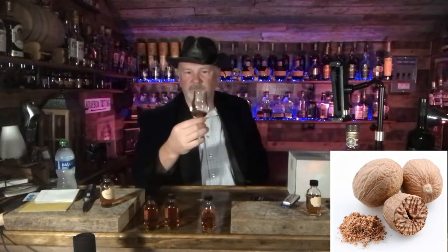Cheers. Alright, Zach, let's get into this thing. Alright, so it didn't quite live up to the nose. The finish is a little short, but the initial taste was, oh my goodness, this is exactly like the nose. It's got some nutmeg in it with some sweet cinnamon, like you'd get on one of those honey buns. Not honey buns, but you know those spiral bun things with the cinnamon butter in them.